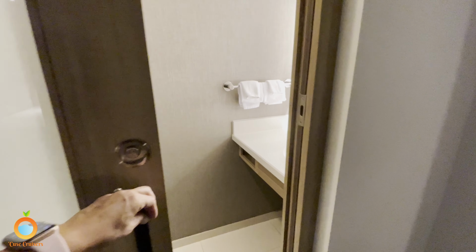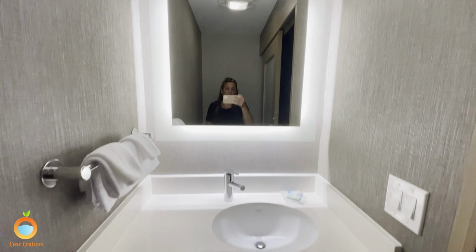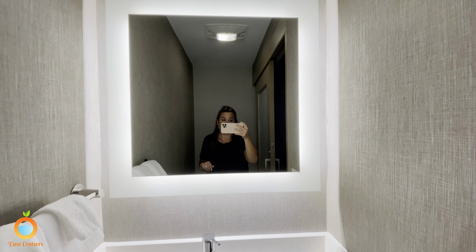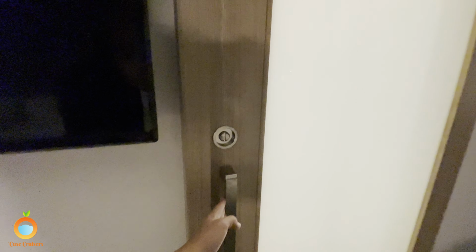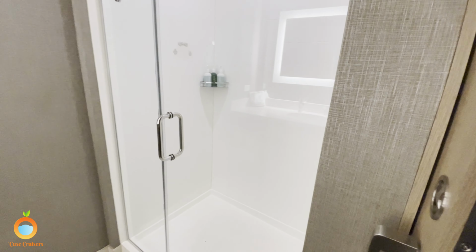Okay, slide the door open, and yes. So there's your toilet, there's your sink. Hello, there's your lip mirror. I love the lip mirrors for putting on your makeup. Fantastic. All right, let's go see what's behind the other door. There's another nice size TV, and this one swings this way. And there you have it.